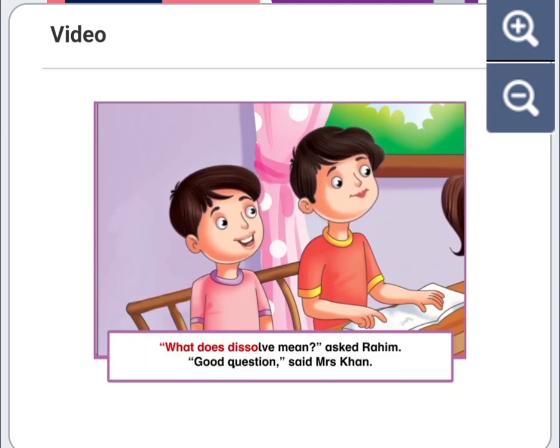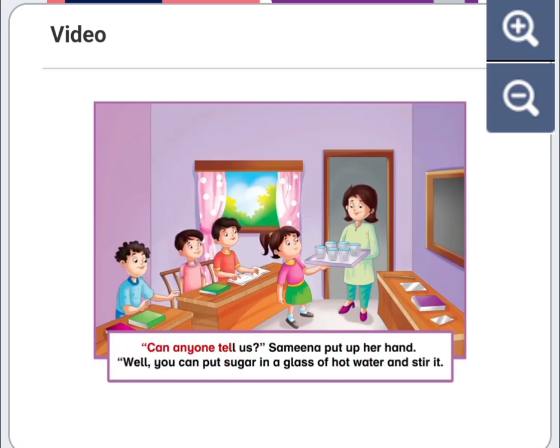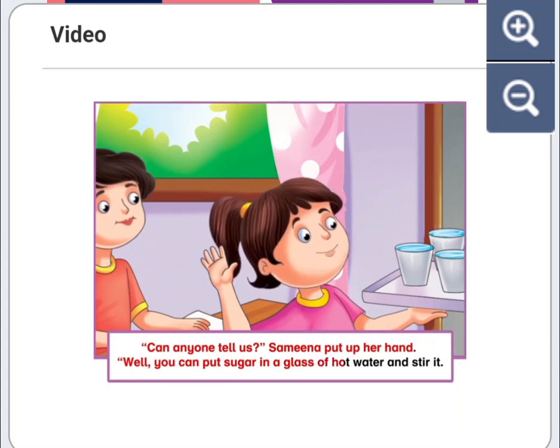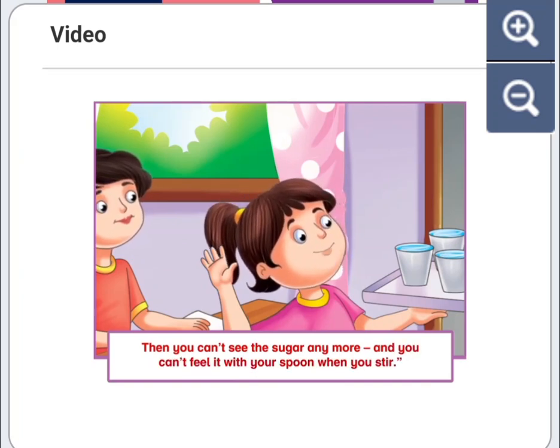"What does dissolve mean?" asked Rahim. "Good question," said Mrs. Khan. "Can anyone tell us?" Samina put up her hand. "Well, you can put sugar in a glass of hot water and stir it. Then you can't see the sugar anymore, and you can't feel it with your spoon when you stir."